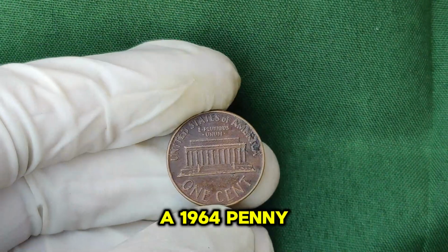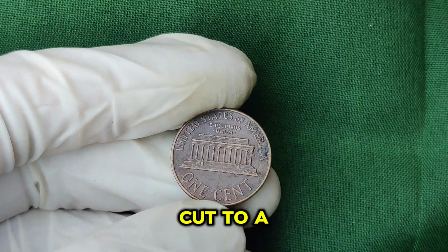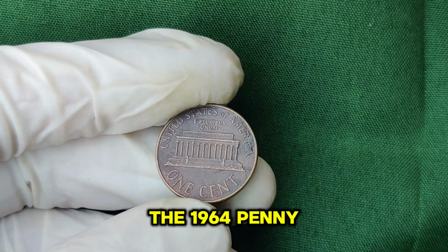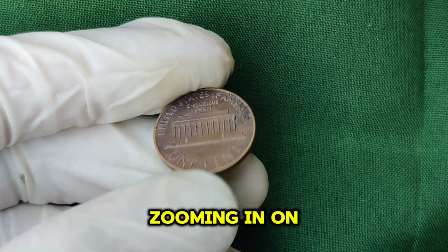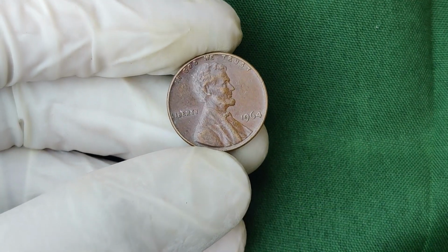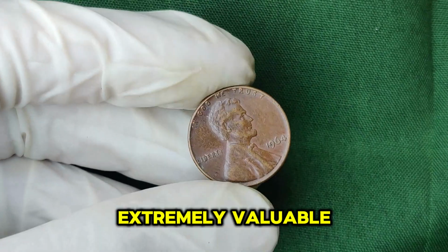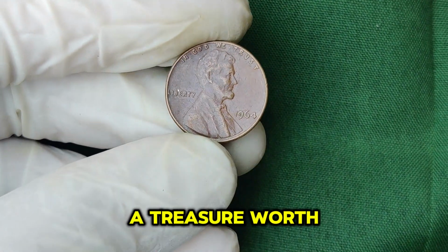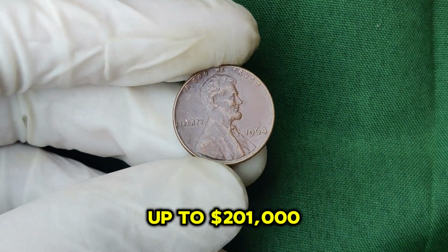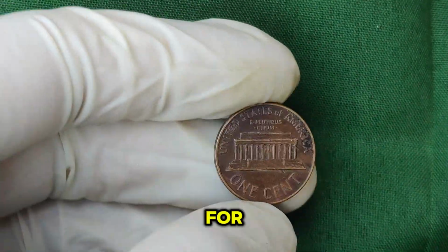So what makes a 1964 penny stand out? There are a few factors that can make a 1964 penny extremely valuable, turning it into a treasure worth up to $201,000. Let's break down what collectors look for.